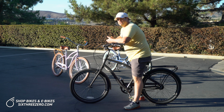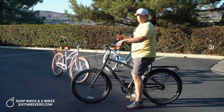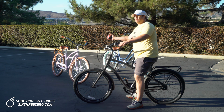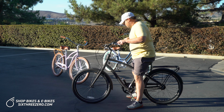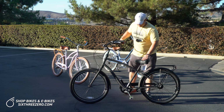I really like this for your around town rides. You can also do this for commuting. It's just any ride you want to do, but you want to add an element of relaxation. It's a great, great feature. Now I'll show you, actually in my case, I do need to raise the seat up a little bit.